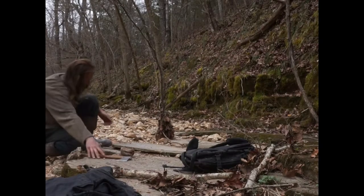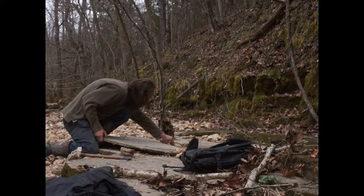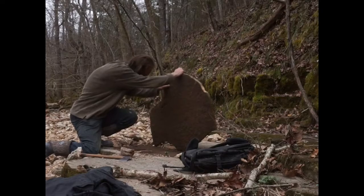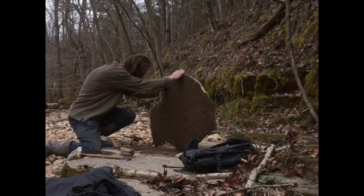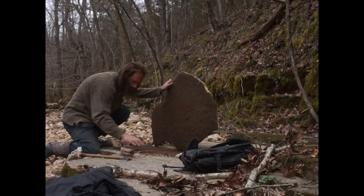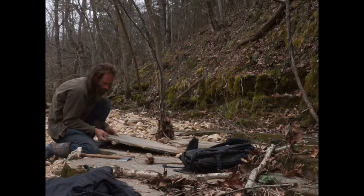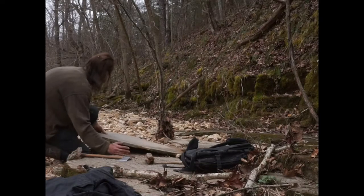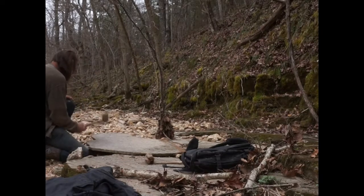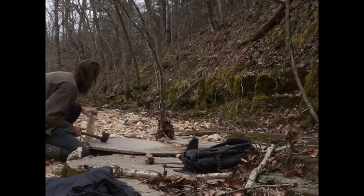That's coming. Oh, yeah, that's what I'm talking about. Uh-oh. This might be mostly sandstone. See any noticeable cracks in it. Let's see if it's strong or not. Not very strong.